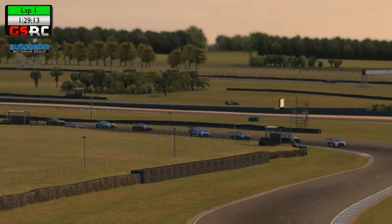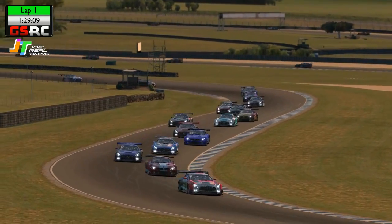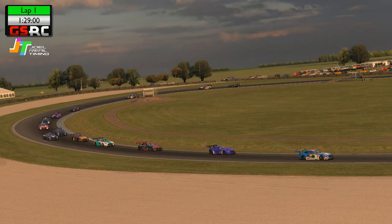Well, they were all spread out pretty early there. Actually, there was a lot of drivers who were not bunched up at the start, so it's very, very clean. Only a couple of drivers side by side as they tried to go through the second corner. Looks like things are going to go pretty good here through Southern Loop.